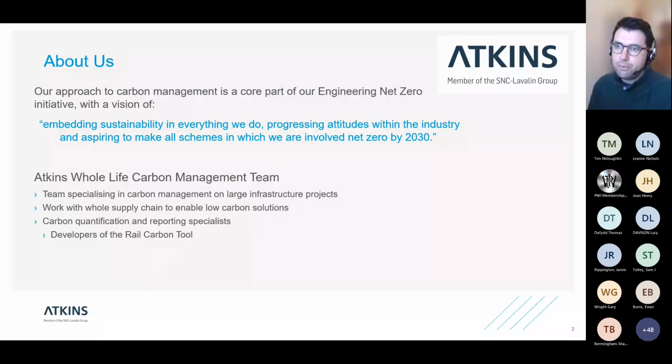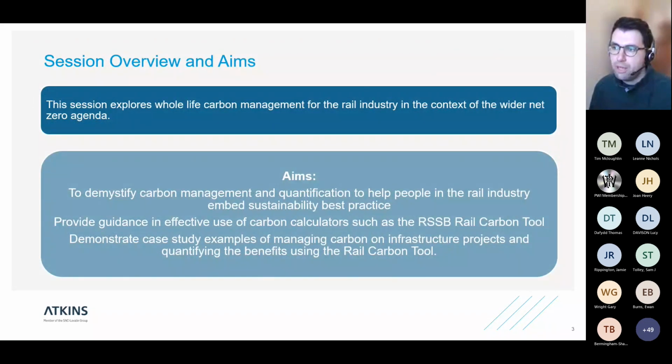So a quick session overview. The session explores whole life carbon management for the rail industry in the context of the wider net zero agenda, and then going, as I mentioned, into specific details around use of the rail carbon tool. But the overall aim of the session, if possible, is to demystify carbon management and quantification to help people embed sustainability best practice.